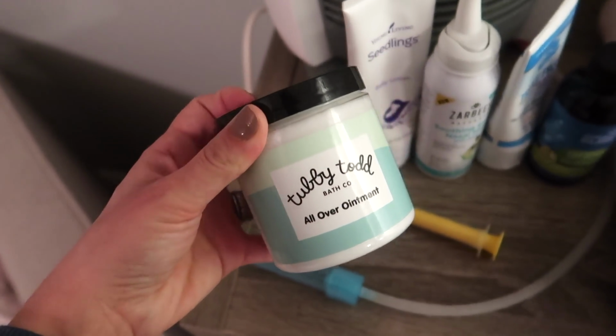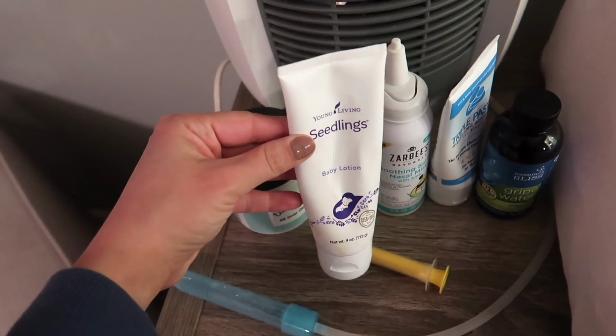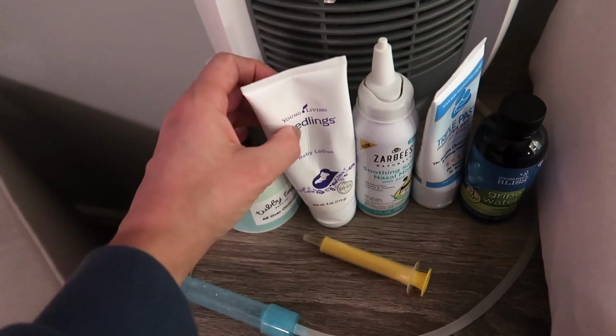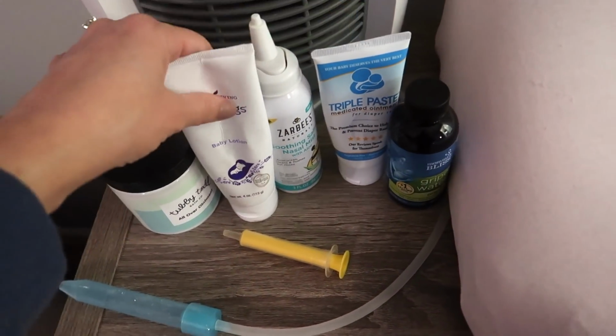So I used the Tubby Todd all over ointment on her face. I use it on the other kids' faces too. The Seedlings baby lotion, it's like a light lavender scent. Triple paste I've used with all of my kids.